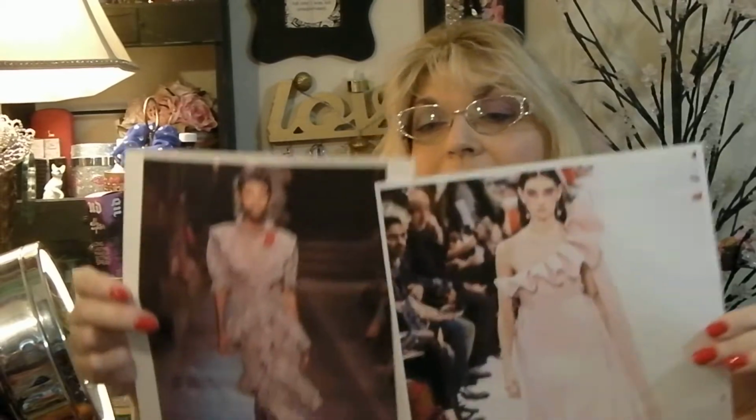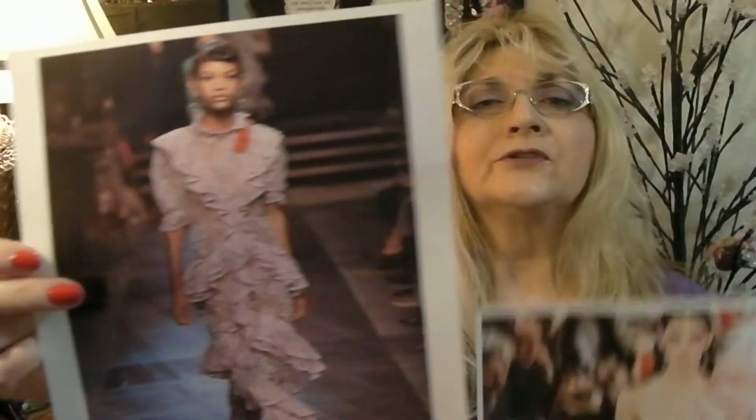Something else that's going to be hot is ruffles, ruffles, ruffles. Ruffles on your blouses, ruffles on your dresses, ruffles everywhere. Ruffles are hot. And let me show you a dress that I bought from HSN. This is a Colleen Lopez dress.